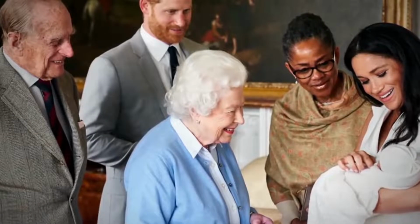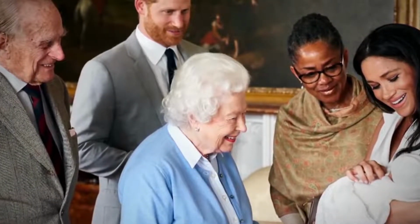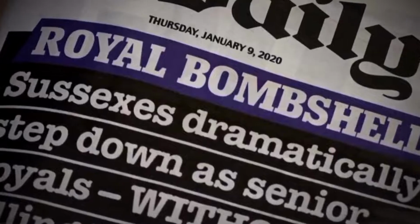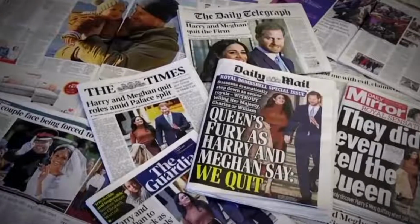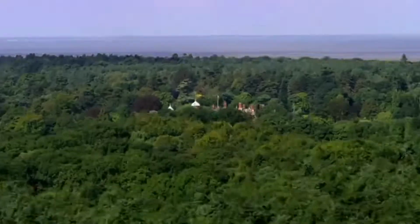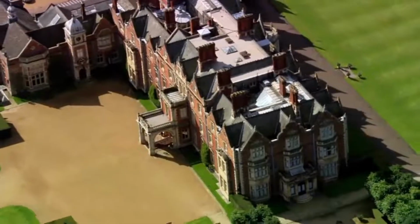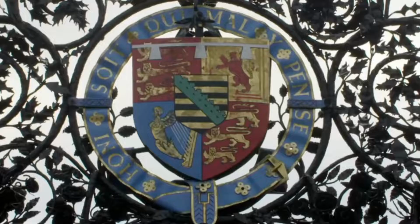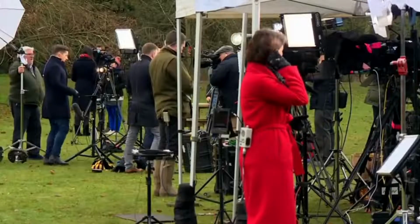We very rarely get an insight into the Queen's personal feelings about anything, and yet there were briefings explaining that the Queen felt hurt and upset. They wanted to try and present a united front, and that united front was crumbling faster than the Berlin Wall. The Queen summoned the family. The Sandringham summit was set for the 13th of January. The world's press assembled.